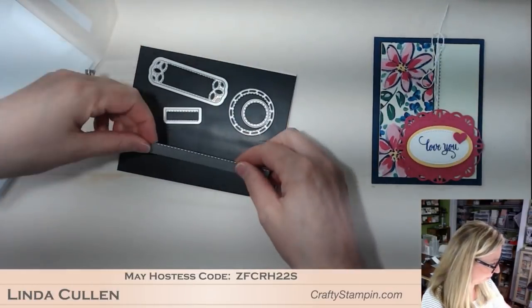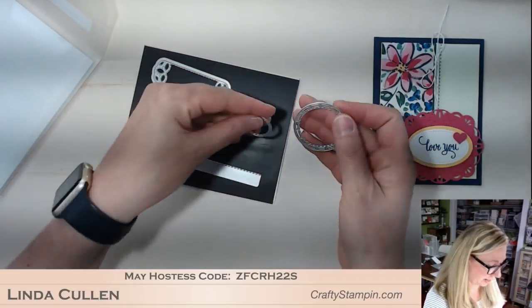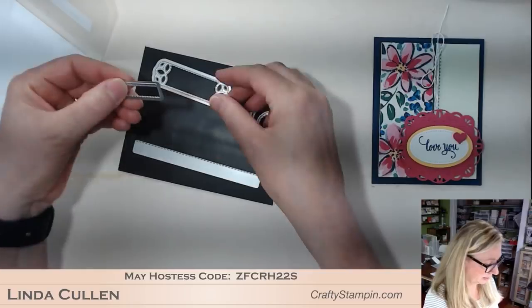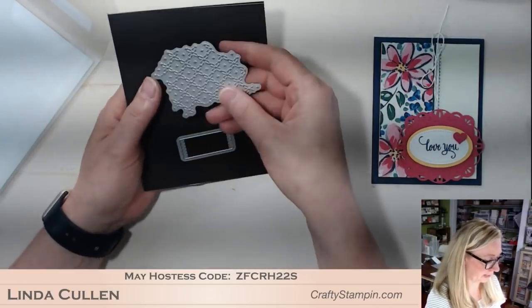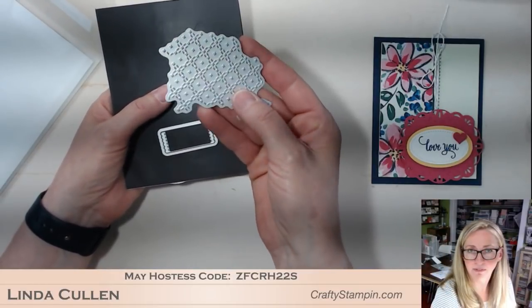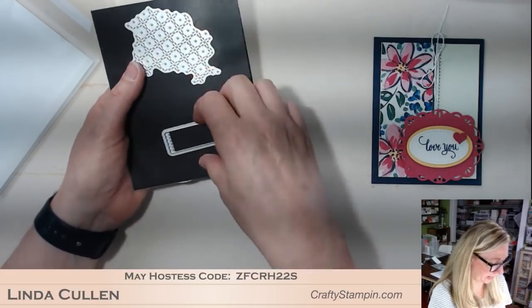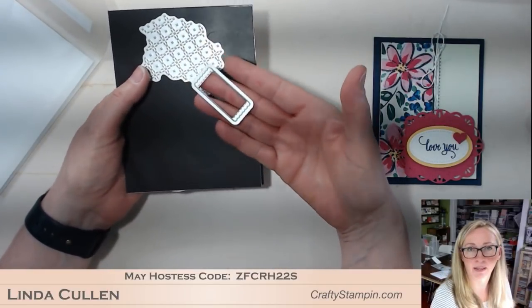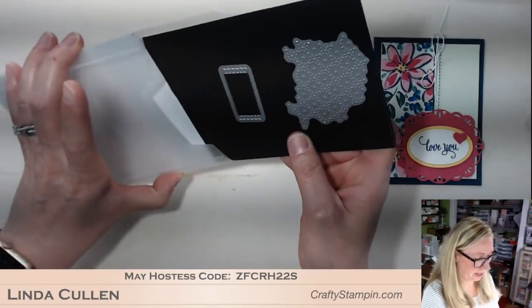So there are 2. We have some circles that have some stitched elements and some other great labels. And this one's a big one. I had to put them on both sides. It's kind of a quilt sort of looking, but kind of distressed, and that's only part of it. And then another ticket-like label, in addition to what we are using.